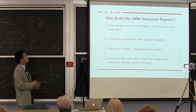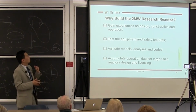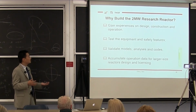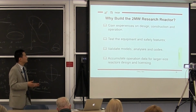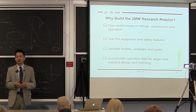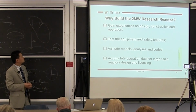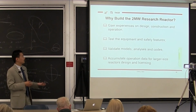So why build the 2 megawatt research reactor? What is the purpose for that? We would like to gain some experience on design, construction, and operation. Because the last time we were building reactors was in the 70s, so we kind of lost the capabilities somehow. We have some retirees. We want to hire them back, but there are only a few of them around. We also want to test the equipment and safety features in our design.